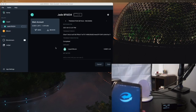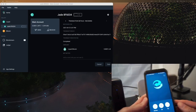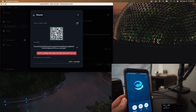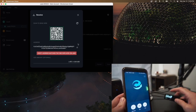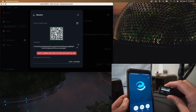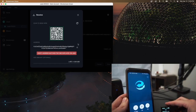Now, I do want to receive another asset. I do want to receive something other than liquid Bitcoin just to demonstrate what that will look like in the wallet interface here. So I'm going to hit receive again. It's all the same addresses, okay? So you don't have to differentiate in regards to most of these assets. Again, confirm on my device, is this the same address displayed? Looks good to me.